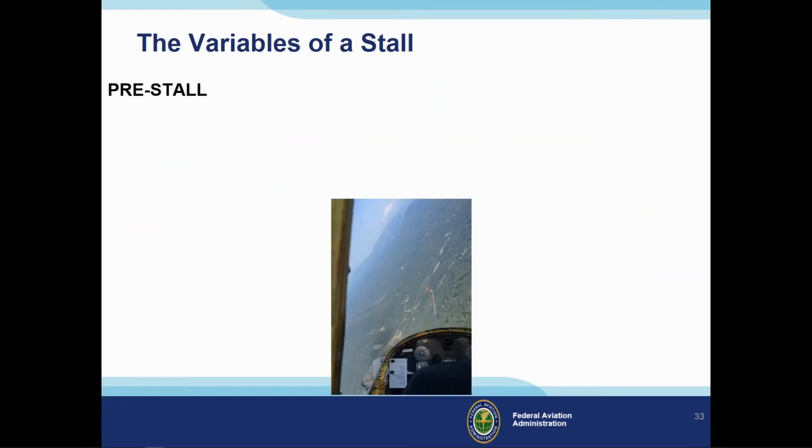One of the things that I use these stalls for in teaching students is to talk about what I call the pre-stall and the post-stall variables. How an aircraft behaves when it stalls is dependent upon these factors. And you probably could add even a couple factors that I'm not thinking of, but these are the things that most people seem to get or understand. So what is it that you can do, change, or behave as a pilot that will affect the stall that you do before the stall?